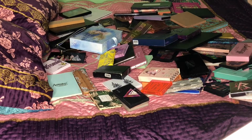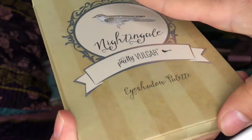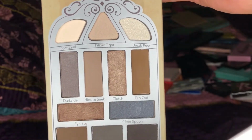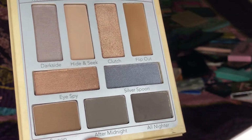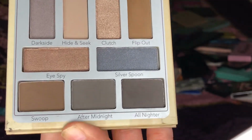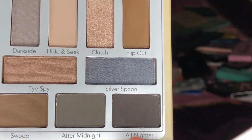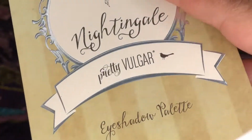Another palette I'm debating on getting rid of is this Nightingale palette from Pretty Vulgar. I got it from a BoxyCharm box also, and this is how the colors look. So it's really pretty. It's really nice shades. This palette is really nice. But you know me with neutral, so I'm debating whether to keep it or not. But it could be used really nicely for bridal looks. So I'm not sure about keeping it, but it's really cute, the packaging too.